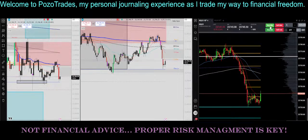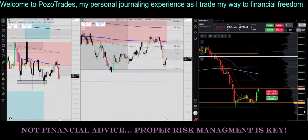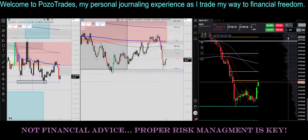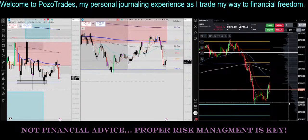Let's switch to... Man, look at this. So I'm curious to see, look at all these wicks. I think we could actually get another short entry here. Very, very short entry. Gaps. We have a gap all the way up here. Yep, they might just... No, look.